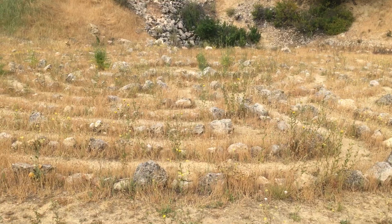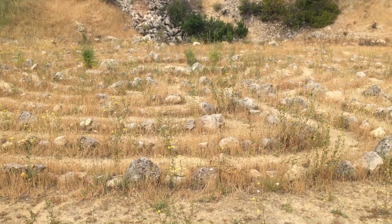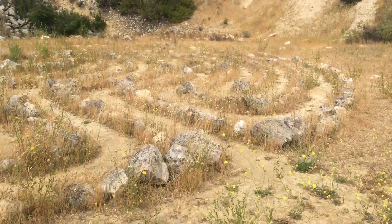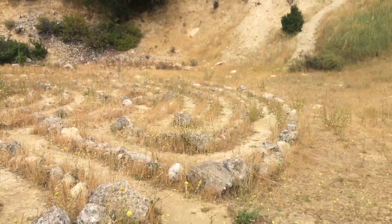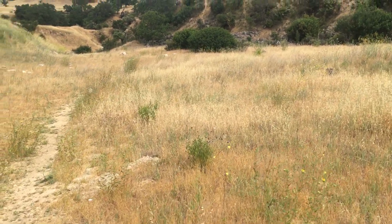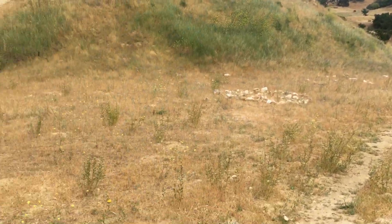There's the large labyrinth. That little guy didn't have a very good time last night, I don't think. It looks like he's now leftovers for some coyote. I won't show you the picture of that. It's pretty gruesome. But yeah, rest in peace, little guy.